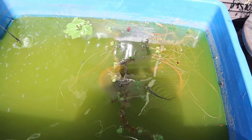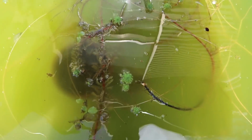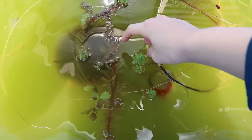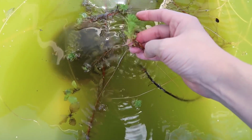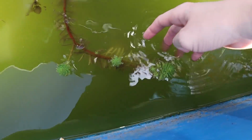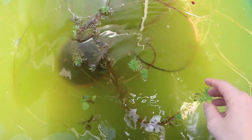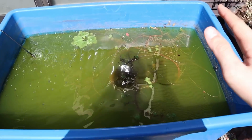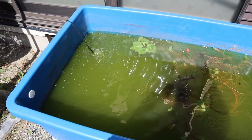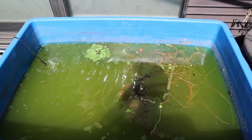You can see the plants, they don't look too good, and because it was super cold, they've not been doing well, but they're going to take off this year. This right here is called parrot's feather, and it's a super cool looking plant. I can't wait for this thing to take off. You can see it's already starting to send out new leaves, new growth, so it's gonna be really cool to see how this thing covers up this entire pond. Well, I don't want it to cover up the entire pond, but I want it to cover up at least 1/3 of the pond, give the fish some shade.